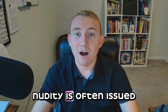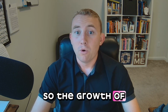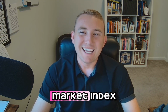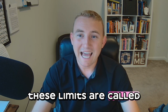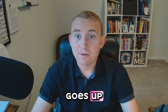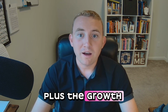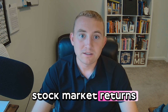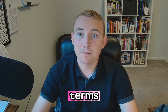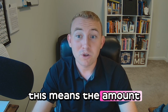A fixed index annuity is often issued by a life insurance company and regulated by the state. So the growth of your annuity is based on the performance of a stock market index, such as the S&P 500, but with limits on how much you can earn. These limits are called caps, participation rates, and spreads. So for example, if the S&P 500 goes up, your annuity's value increases, but not by the full amount of the market gain. Plus, the growth calculations do not include dividends, which are a significant part of stock market returns. It's important to know that the insurance company can change the terms each year. They decide how much of the market gains you actually get. This means the amount you earn can vary.